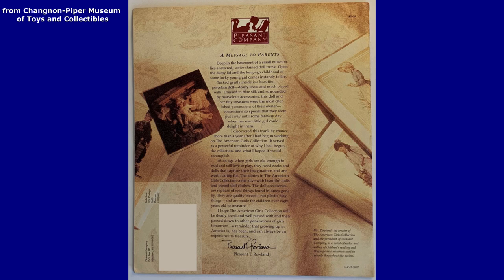I discovered this trunk by chance more than a year after I had begun working on the American Girls collection. It served as a powerful reminder of why I had begun the collection and what I hoped it would accomplish. At an age when girls are old enough to read and still love to play, they need books and dolls that capture their imaginations.